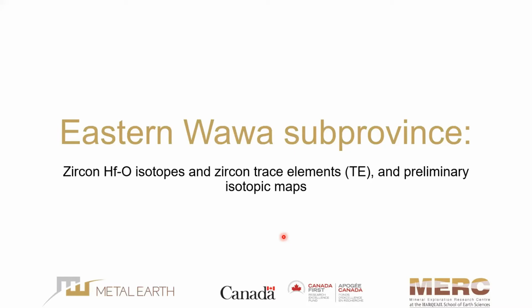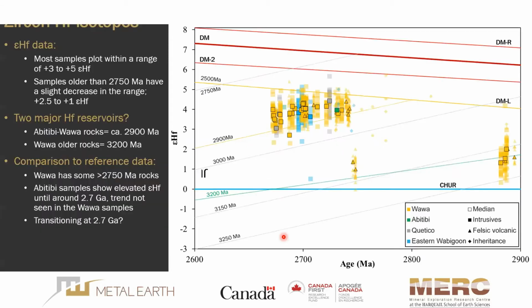So having introduced the new uranium lead ages, I now want to show some of the zircon data from these samples. And we will have a look at both hafnium and oxygen isotopes and some zircon trace elements. And then I will also show some preliminary isotopic maps. So first here, we're starting with the hafnium isotopes. This diagram here shows the epsilon hafnium value on the y-axis and the age on the x-axis.